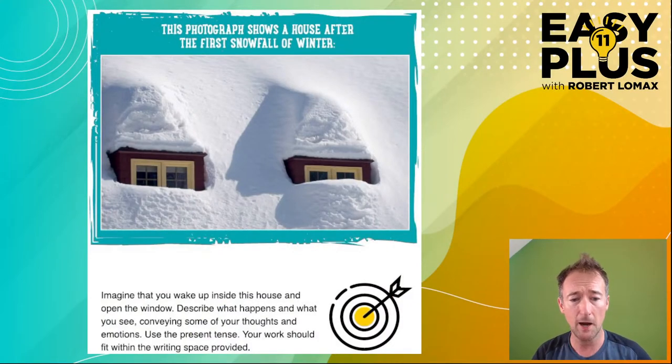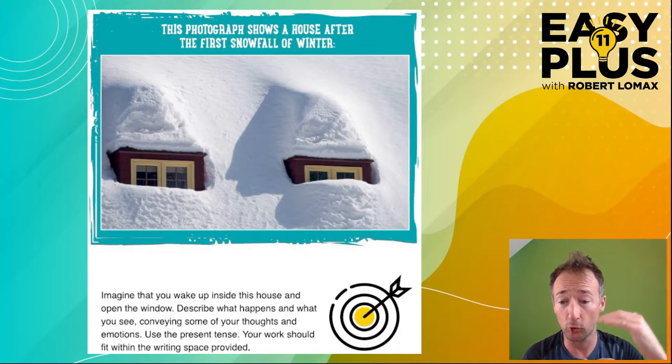Let's get started. So the task we're working on today is this. This photograph shows a house after the first snowfall of winter. Imagine that you wake up inside this house and open the window. Describe what happens and what you see, conveying some of your thoughts and emotions. So, what happens? So we're not talking about a big story, we're talking about a short description. That's what we're aiming for here.